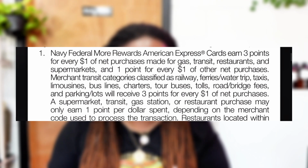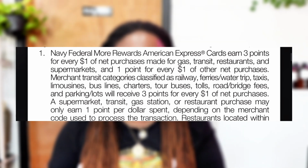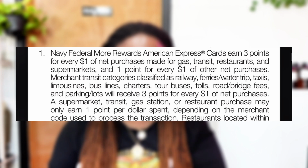And also, the More Rewards card really breaks the transit category down, so that you are hitting a lot of spend just in the transit part. So when you're getting gas, look at the transit. The transit is classified as railway, ferries, water trip, taxis, limousines, bus lines, charters, tour buses, tolls, road/bridge fees, and parking lots, which will receive 3 points for every dollar of net purchases. A supermarket, transit, gas station, or restaurant purchase may only earn 1 point per dollar spent, depending on the merchant code used to process the transaction.